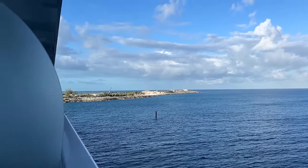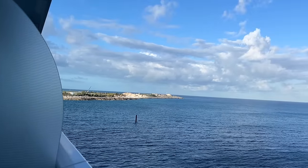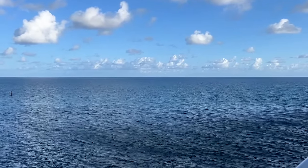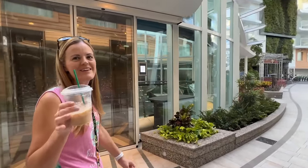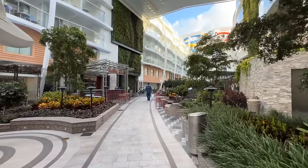So again, here's part of the island. You can see a little bit of it. We'll show you more views as we go up top. But it's a pretty day out. Calm waters. Can't wait. Going to get our breakfast. Jenna's got some coffee left over from yesterday. And then it's taking us through Central Park to go get our breakfast, get our morning stroll.